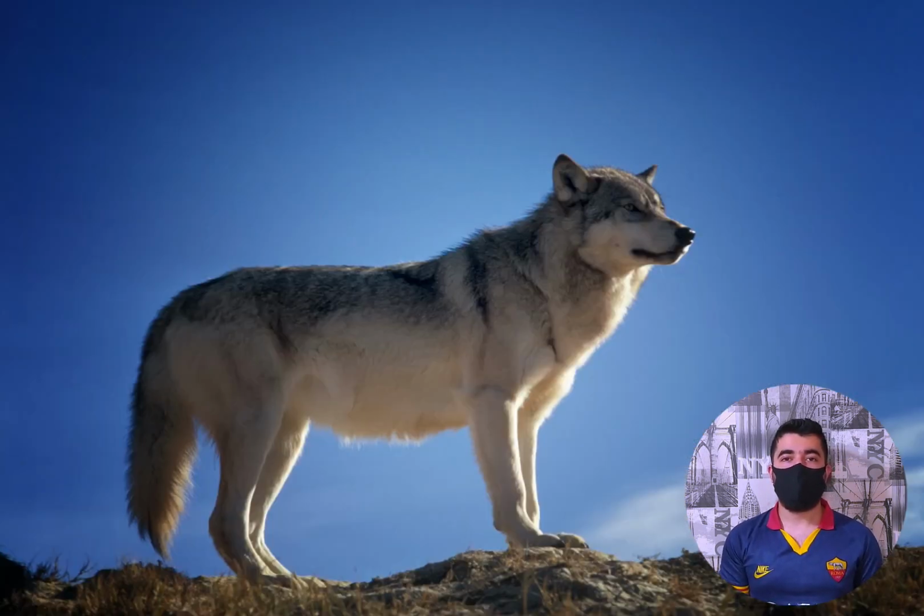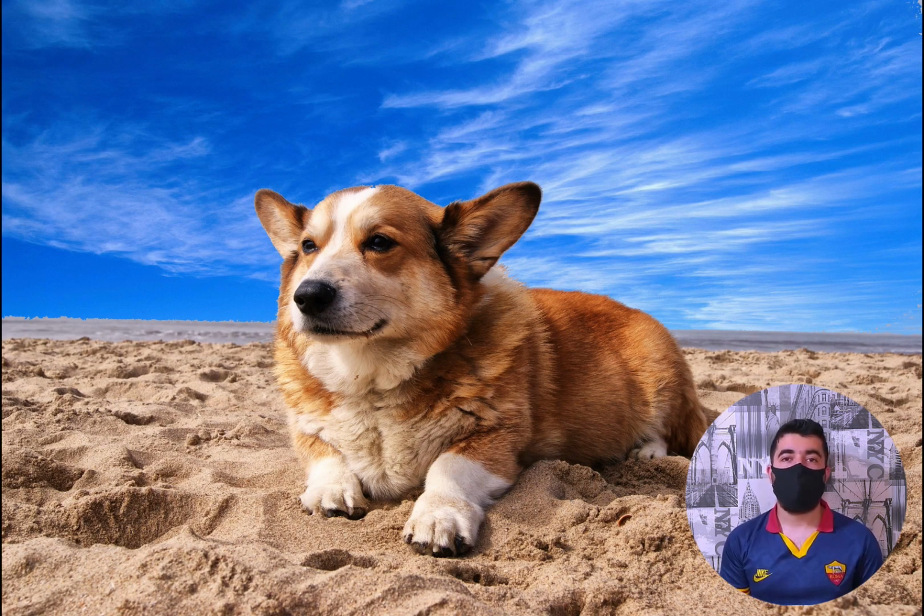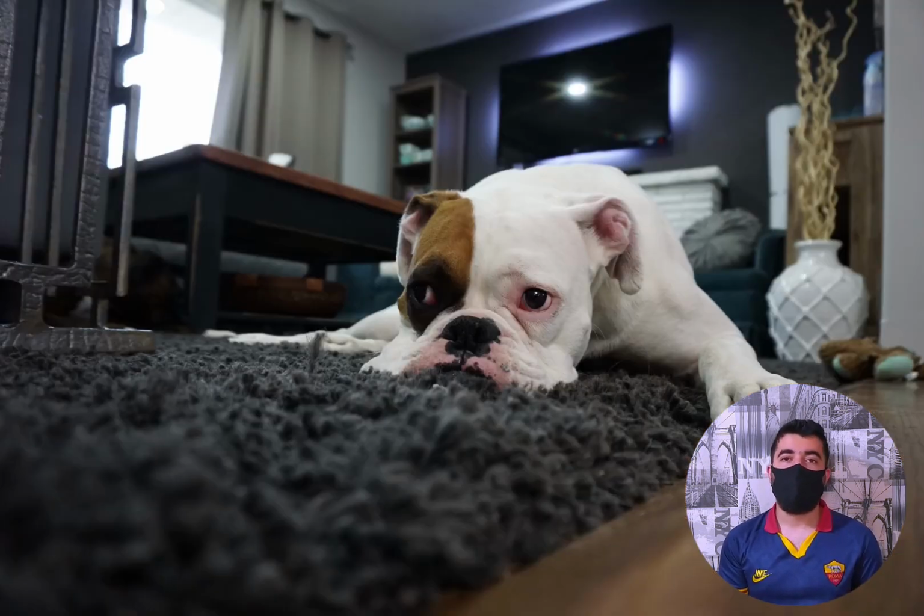Don't punish your dog. Punishing your dog for chewing on inappropriate items can be counterproductive and can even make the problem worse. Instead, focus on redirecting their behavior and providing appropriate outlets for their chewing. If you catch your dog chewing on something they shouldn't, calmly redirect them to an appropriate chew toy and praise them when they start chewing on it.